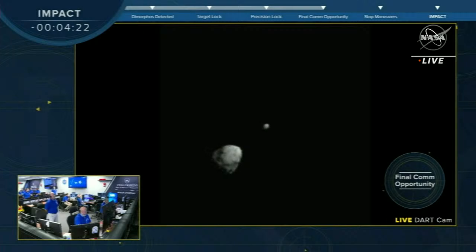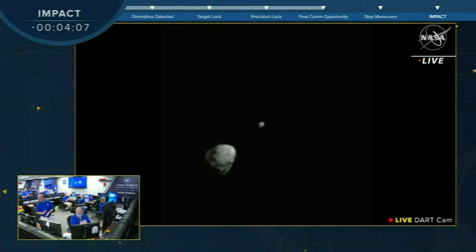This is DART MSC on DT Mach. 5 minutes till impact. 5 minutes till impact. We are at 1,100 miles away. Also, our window for sending any commands to the spacecraft is done. Contingency's done.